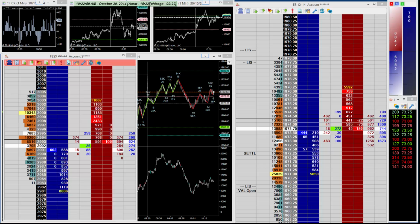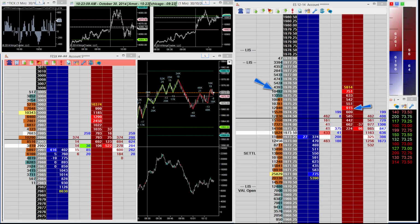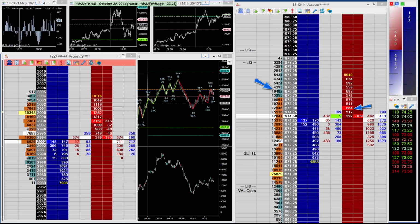So we can just see the market now. We can actually see up at 75, we've got 912 contracts, waiting for the market to hit that. We've also got that high step in the profile at 1976. At 1976, 10,000 contracts traded. At 76.25, we've got 4,300 contracts traded. So that's probably an area of interest. Doesn't mean we're going to short it, but certainly an area of interest. So let's just watch as it goes up to this 75 area and see what happens.